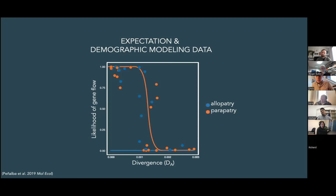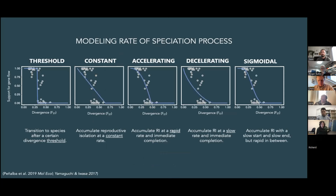And at least for these populations, and a lot of populations we're studying, it's likely that you have multiple pulses of gene flow and restriction of gene flow that might not necessarily be easily teased apart using the genomic data. And so then we follow this up with modeling how this might change through time. This harkens to the five different models from Yamaguchi and Iwasa.